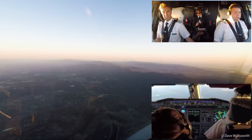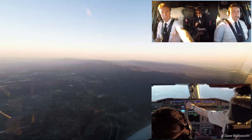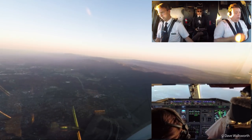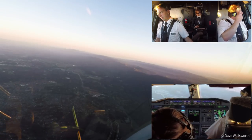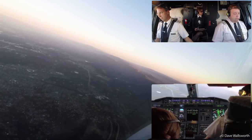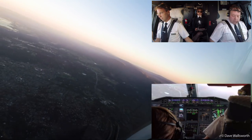Speedbird 287 Super, turn left heading 100. Left heading 100, Speedbird 287. Yep. Alaska 1923, contact San Francisco Tower 120.5. 120.5, we'll see you, Alaska 1923.